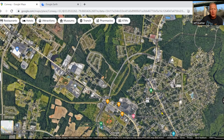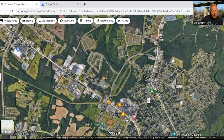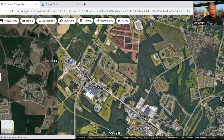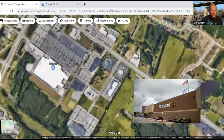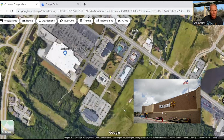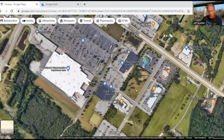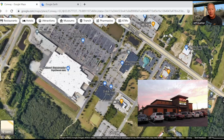And of course, there are, I believe, 3 or 4 elementary schools that serve Conway, depending on which end of Conway you are. As we continue a little further out, you do have those conveniences of grocery stores. You can see there's a Super Walmart with a shopping center here that has several great restaurants, a movie theater, Office Depot, those sorts of things. A great restaurant that we love, El Cerro Grande Mexican restaurant.